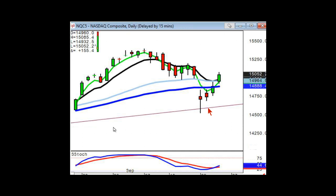Best friend signal is a bullish engulfing plus a gap up, but today you said doji plus gap up is best friend. Do we need to consider both signals our best? Now, a bullish engulfing is just a bullish engulfing. A best friend signal is a doji plus a gap up.